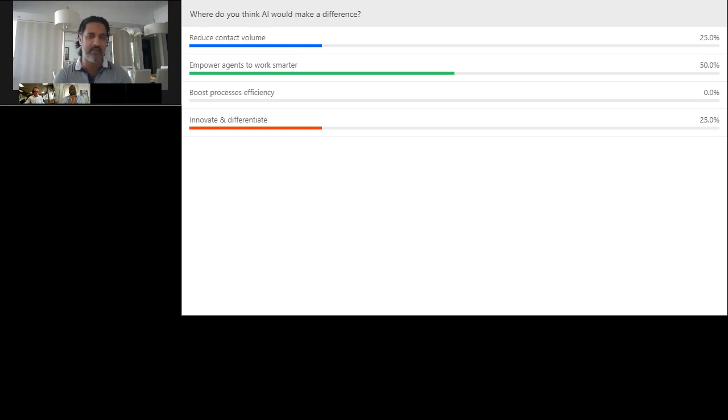I think that as AI evolves and machine learning gets better, we'll be able to light up so many more use cases that'll impact this particular answer chart. I'm very, very happy to hear that working smarter for the agents is top of mind for people, because that's going to be where all the innovation is driving forward as well. So these are great results, absolutely.